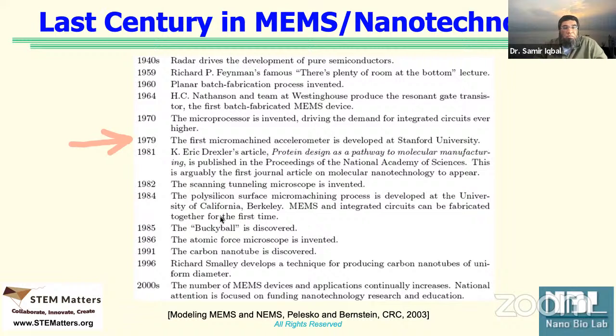But 1984, polysilicon. Now there are some keywords here which we will repeat, and my goal is that we understand what these keywords mean. So here it says, there's a bunch of words, surface micro machining process, right? It was developed at Berkeley, and MEMS and ICs can be fabricated together for the first time. 1984. This is what you call the turning point in the history of MEMS.